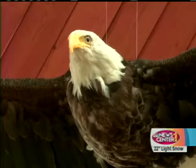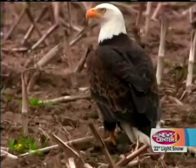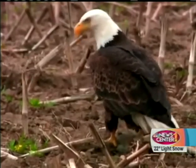In the early 1960s, there were about 500 nesting pairs of bald eagles in the United States. Now it's well over 100,000. They've really made a comeback.